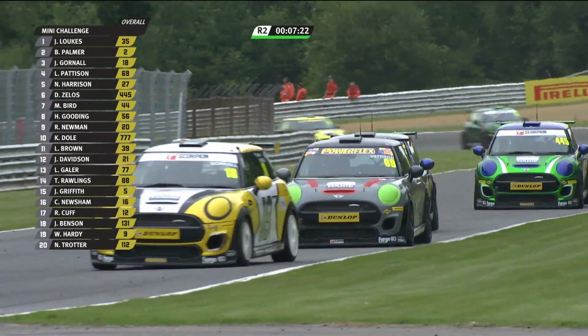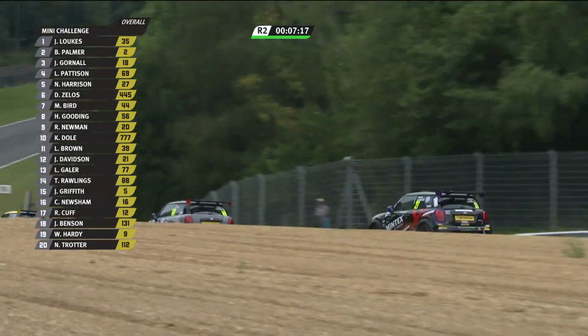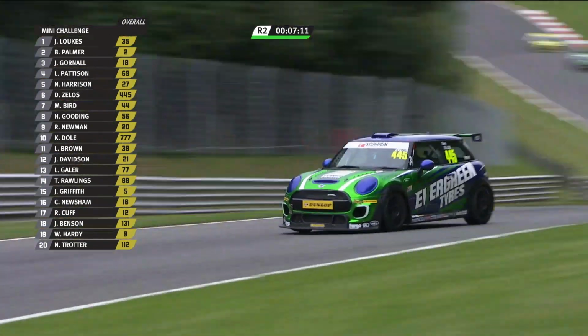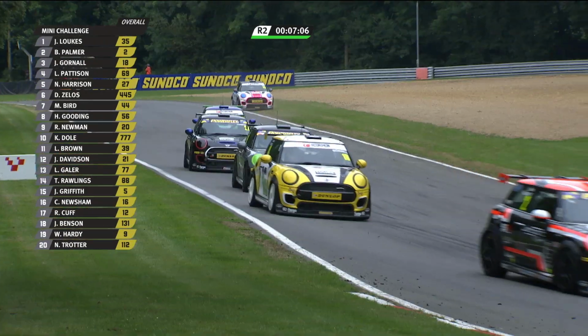Top 5 or nearly 6 cars now together, because Dan Zelos will be there by the end of the lap. In the first sector, he's 2/10 quicker than Harrison, with a personal best in the first sector, actually. So Zelos, if he doesn't catch them too soon, might be able to improve on his personal best lap, which is now the 2nd fastest lap of the race.